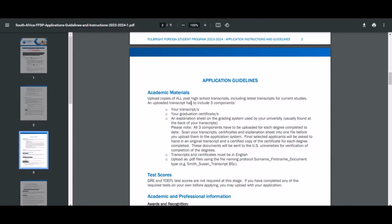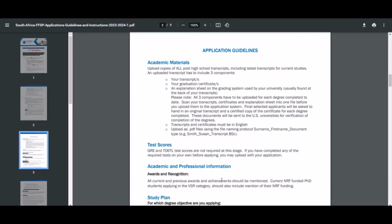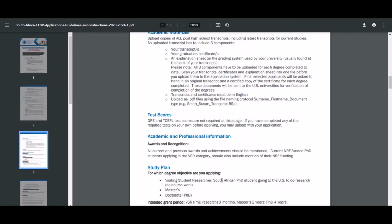Here, if you observe your transcript and certificate, it has to be in English. And as we all know, South Africa's official language is English, I guess. So anything you supply or provide other than English is not going to be accepted. So take note of that, please.